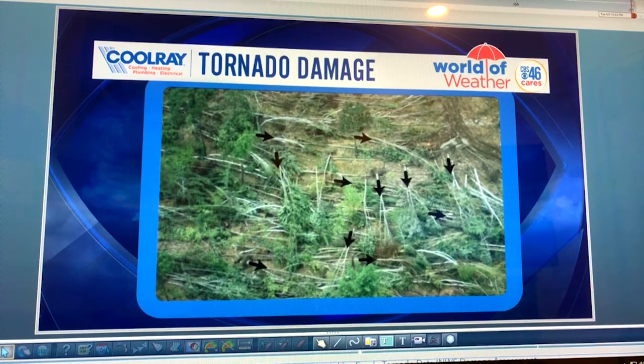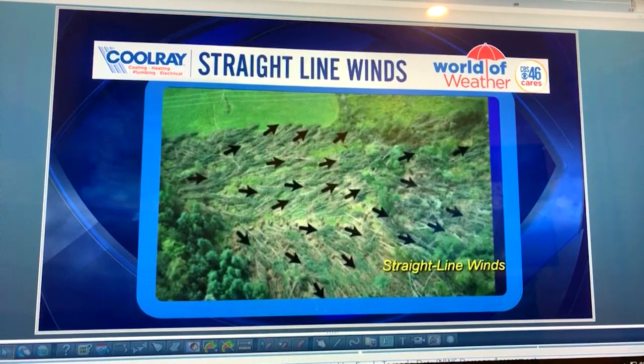If the winds are all going in the same direction, that is more indicative of straight line winds. But when you see the trees down in different directions like that, where they form a circle, that is textbook that it was a tornado and not straight line winds that caused the damage. But again, the National Weather Service has to go out to assess all of it because they have to determine what caused it, how strong it was, and when it happened.